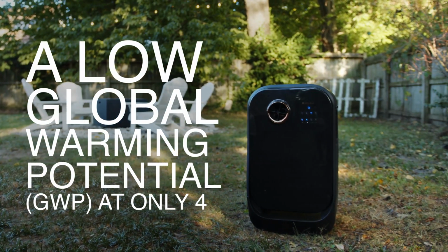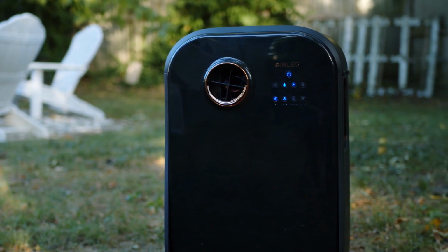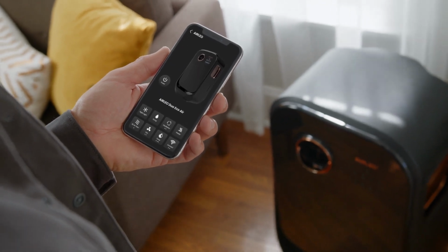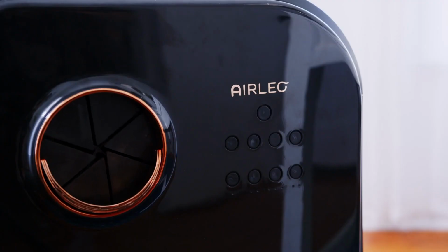Providing low GWP and a more eco-friendly refrigerant than other traditional systems, AIRLEO was made with the environment in mind. You only use the energy you need and nothing more. AIRLEO comes with a convenient app, so you can adjust the settings from anywhere. Forgot to turn off your AIRLEO on your way out? Not to worry. Control it remotely with the touch of a button.